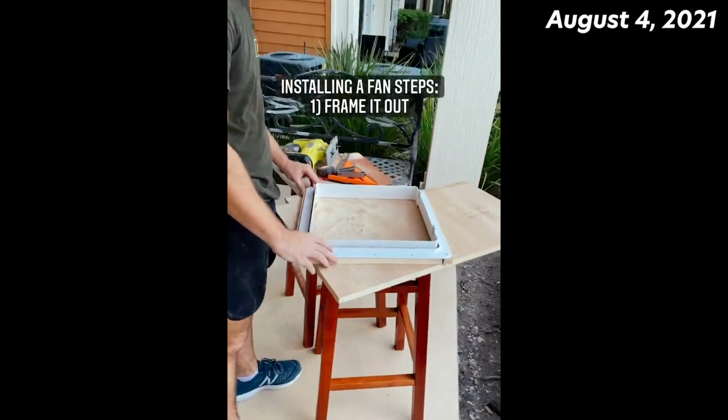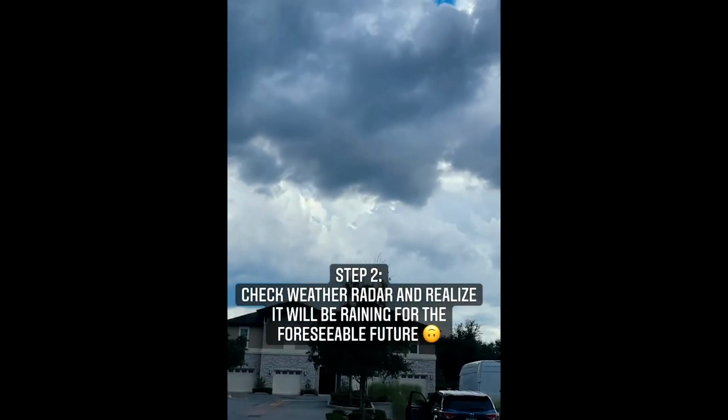From this point on, all I focused on until September 15th, which was our new move-in date, was building out the van to at least be livable. And that started with putting in this fan. Then we remembered we lived in Florida, so we came back the next day and got to work.